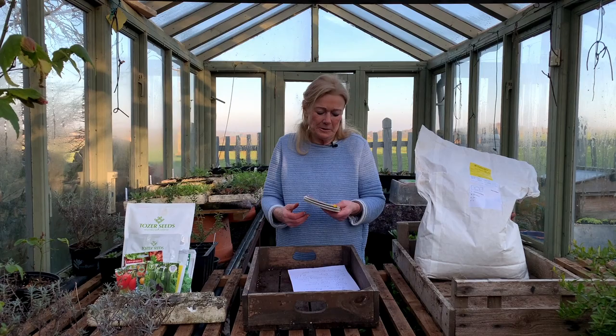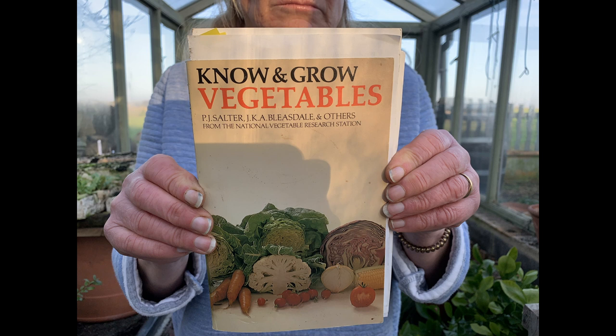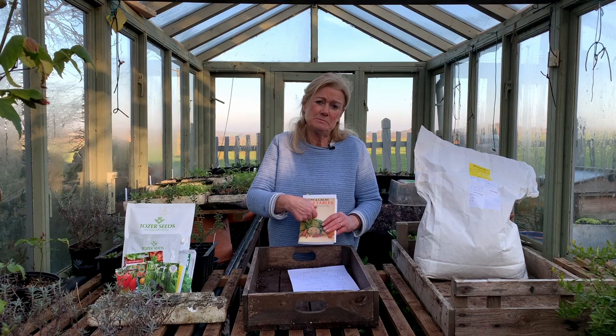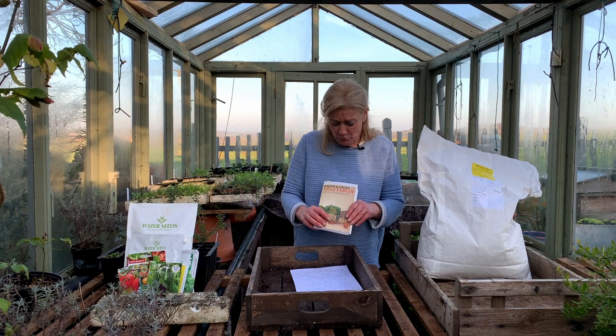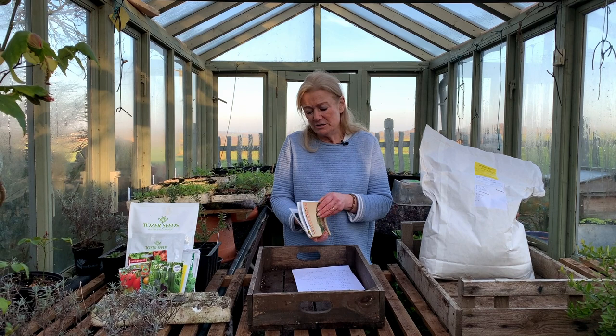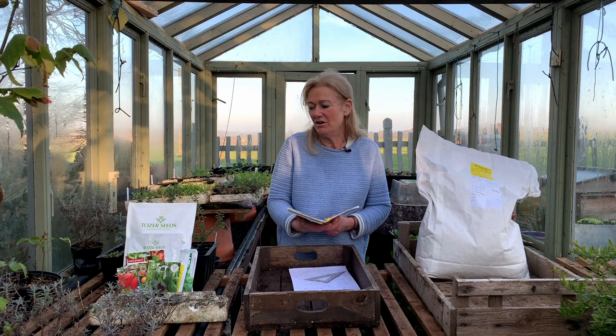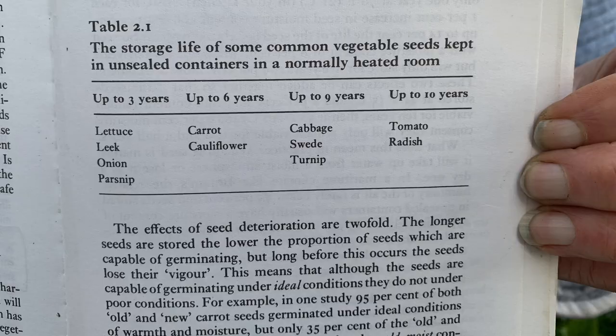Now, the other thing, well, this is one of my favourite books, Know and Grow Vegetables, Slaughter and Beesdale. Now, I regularly spoke to John Beesdale. He was great. Unfortunately, he's passed away now. But they worked for the Vegetable Research Institute. And this book, which is very difficult to get, is actually full of the research that they did over years at the National Vegetable Research Institute. And what it's got in here, which I find quite useful, is it tells you how long seeds last. Because if I don't find people who want some of my seeds, I'm going to have a lot of seeds for next year. And I will also put this chart up because it does tell you.